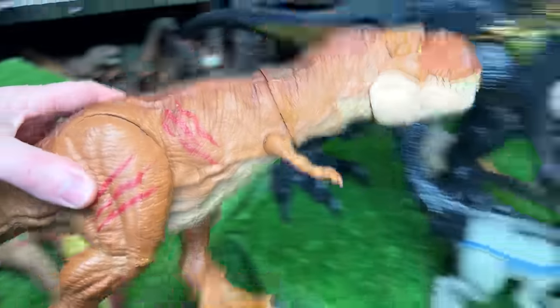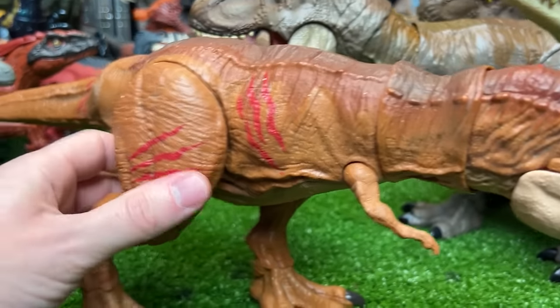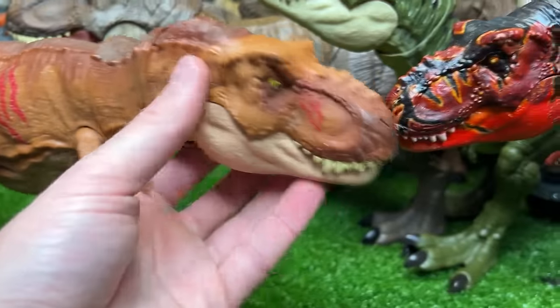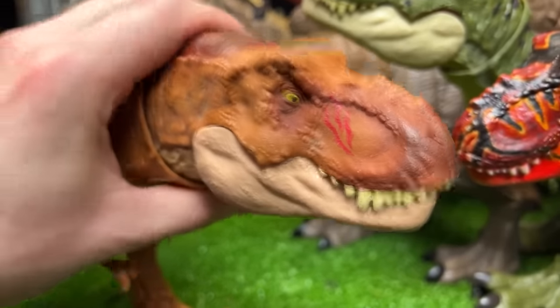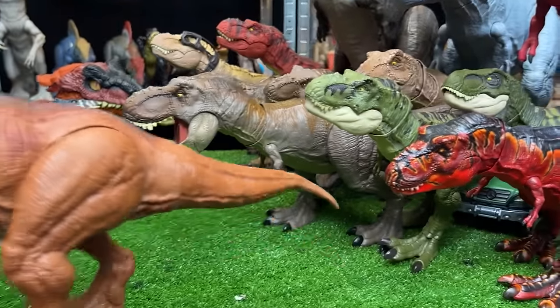Here we've got a battle damage T-Rex figure. This T-Rex comes in the orange-brown coloring, and you can see that it has battle damage painted all over its body and even some on its face. Plus, it has the button for chomping and roaring at the top of its head. Let's see, oh boy, where are we gonna fit this T-Rex?